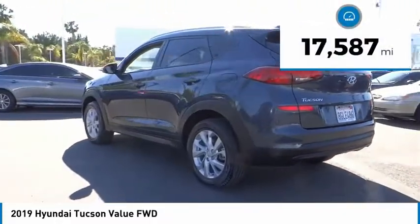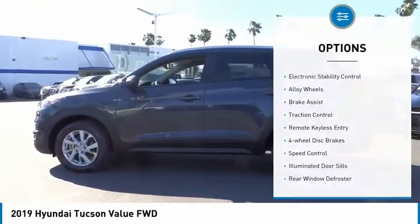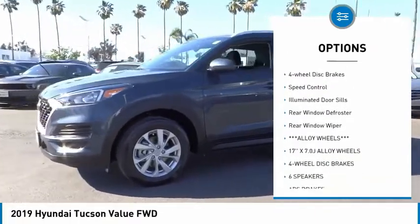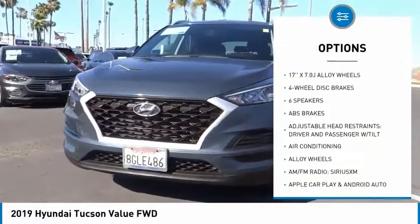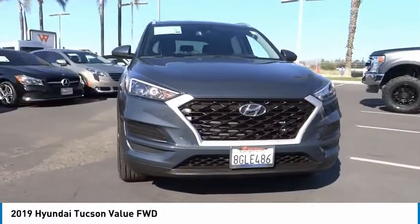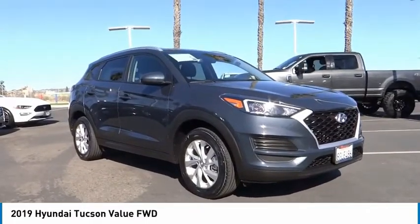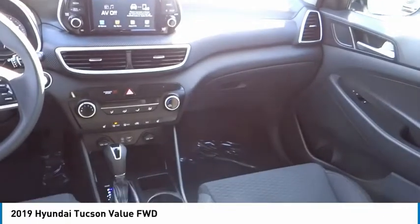This vehicle has less than 20,000 miles. Here are some of this vehicle's great options: electronic stability control, alloy wheels, brake assist, traction control, remote keyless entry, four-wheel disc brakes, speed control, illuminated door sills, rear window defroster, rear window wiper. This beauty will make even your house keys jealous. Drive it today.